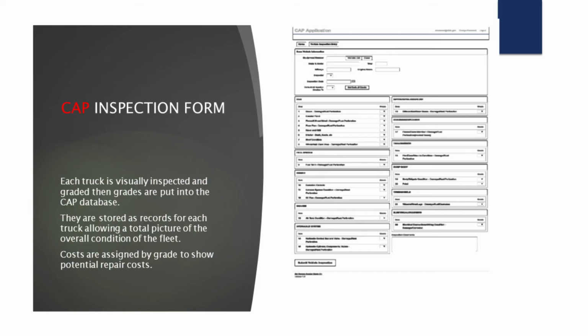And if they don't get the funding to replace those vehicles, they're going to have to spend to mitigate that corrosion. In the next couple of slides, I'll show you what the report outcome looked like. Now this is the inspection form. Obviously you can't read it from your distance. You can see it's just a one-page form, and you just go through it and put a grade.